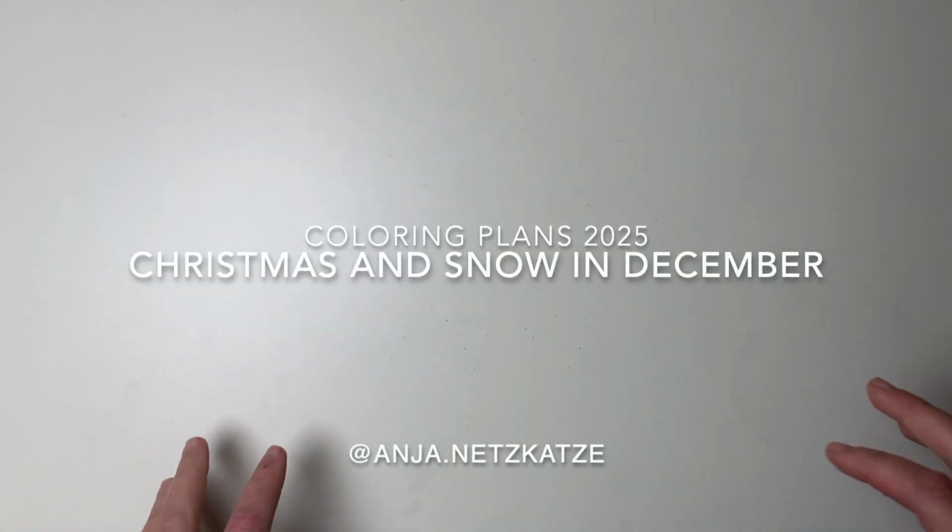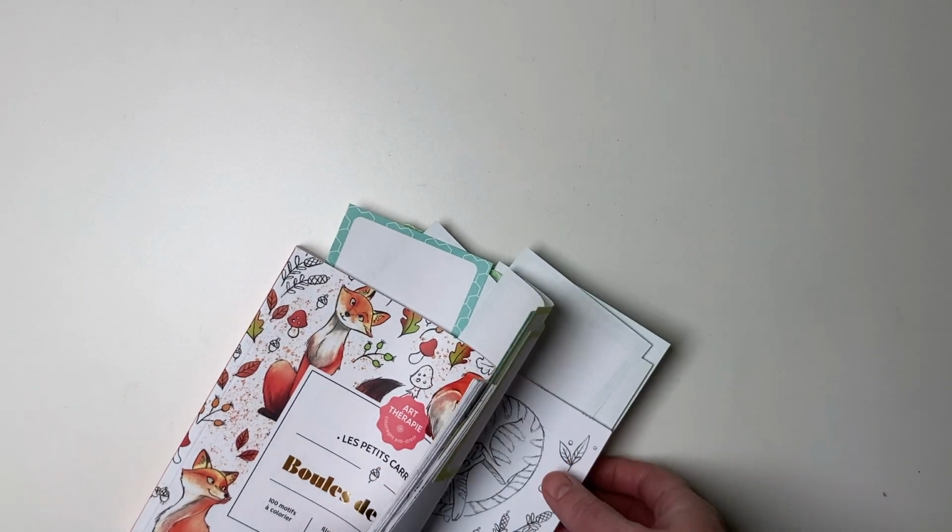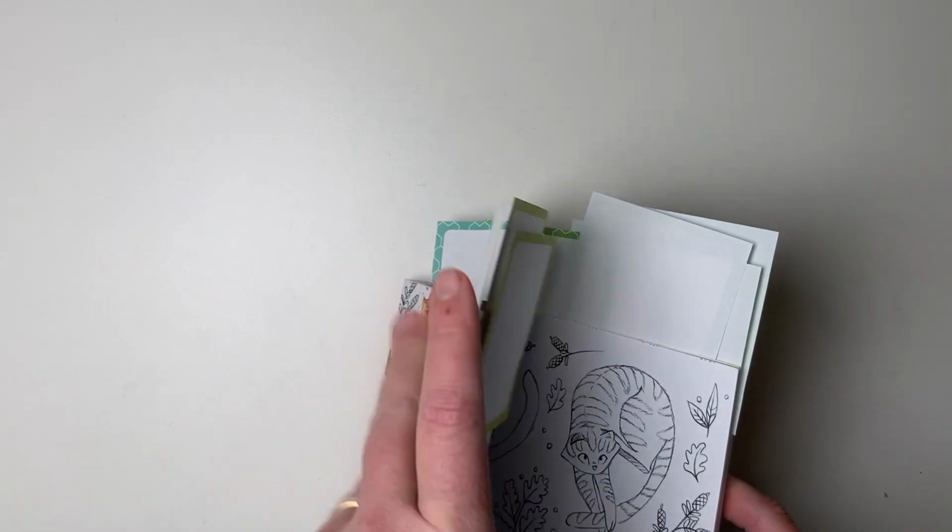And now for the last month, let me get my December books. Okay, now we come to the last month of the year, which is December. And December will be the motto of winter and Christmas coloring. I don't have that many books, but I still have a lot of pages marked that I could potentially color in December. All right, let's start with Boule de Poil.